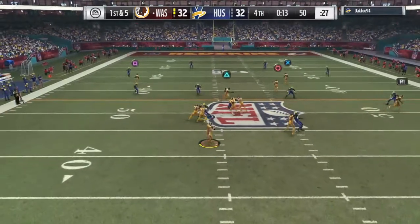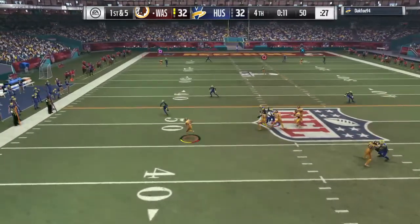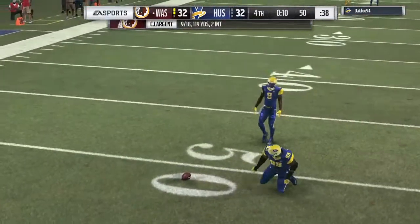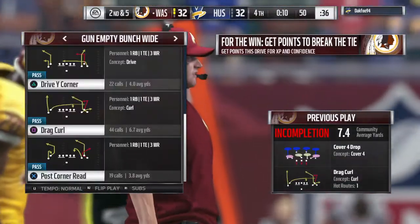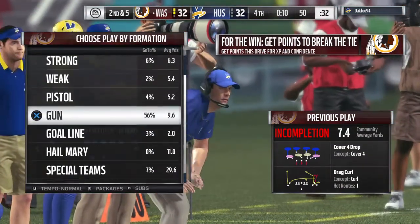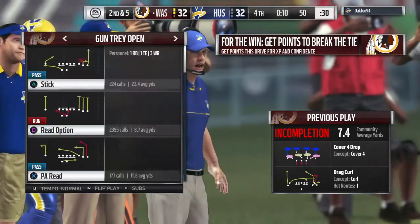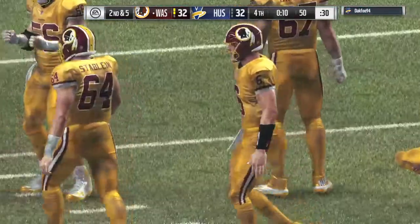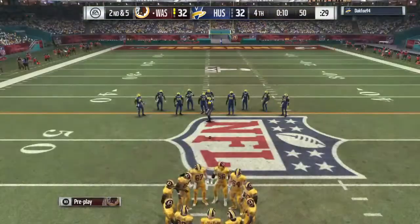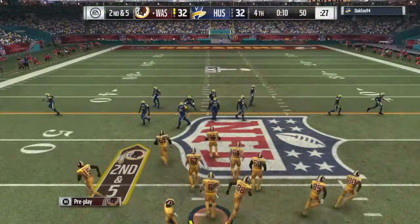From the midfield stripe, they'll look to throw. Buying time to his left. Oh, the ball comes out on the hit, but they'll say it's incomplete. There's nothing like pressure to affect the accuracy and the timing of a guy trying to throw the football. And on that play, they ended up flushing him to his left, contacted him as he's trying to throw the football, and that led to the incompletion. So second and medium, 2nd and 5 now.